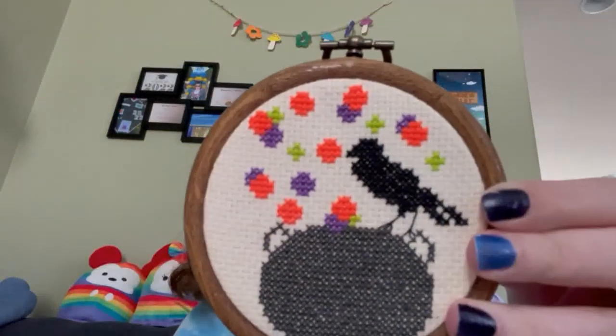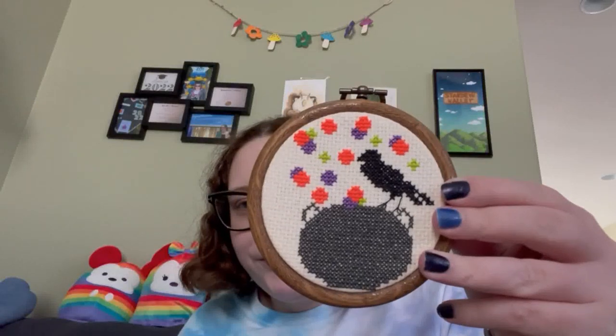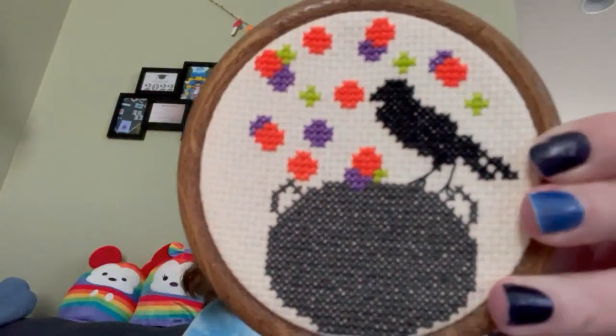So no idea who designed this cute little cauldron and bird. If you know, let me know, and I'll add it to the description. Otherwise, it was in the 2022 Halloween edition. I hope I can get my hands on the 2023, because I love Halloween stitches. It doesn't look like I've done many. I guess I don't really do too many. It's just how I celebrate the seasons, is stitching.